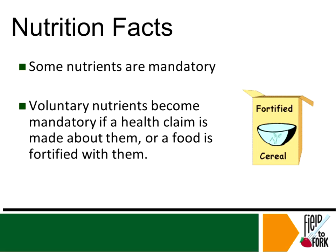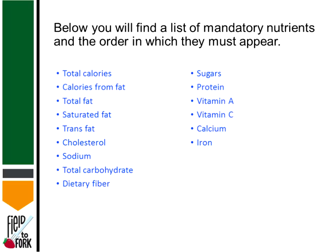Well, some nutrients are mandatory and some are voluntary. The information that's on a nutrition facts label, if you have something next to you that is labeled with the nutrition facts, you might even want to pick it up and take a look. Sometimes if nutrients are present in a very small amount, they don't even have to be on the label. So there are many, many different formats for labels, but depending on the level of nutrients, you might see some and you might not see some.